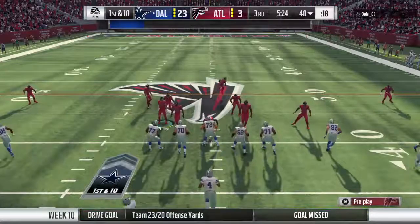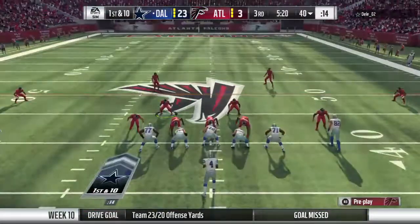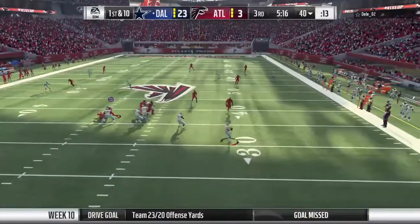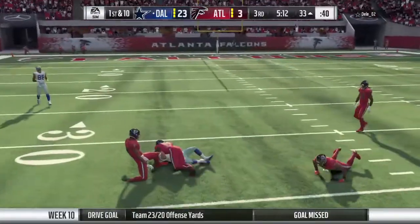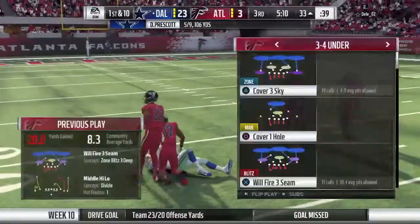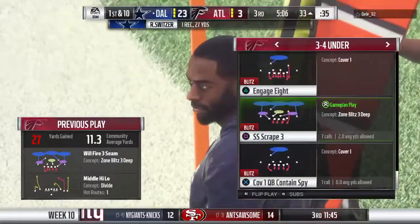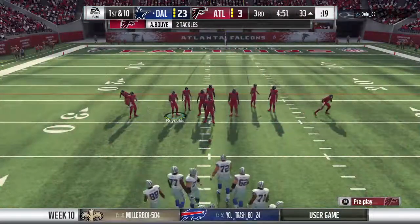Shift together here from the D-line. Prescott looks to throw on 1st. Flush to his right. And that's caught inside the 35. A very solid gain of 27. And the young buck showing that ability, that agility to dance outside of the pocket, complete the deep ball.